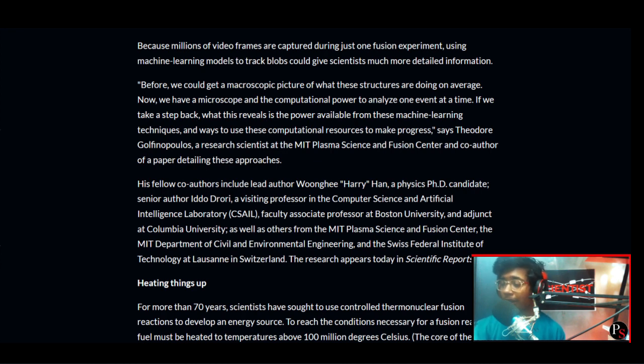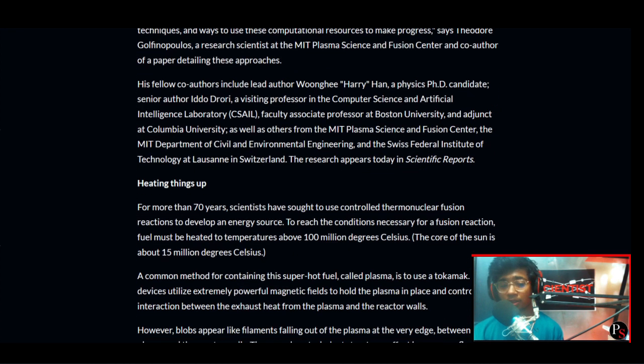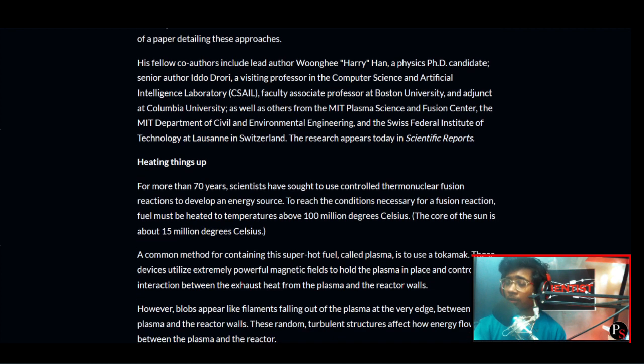from these machine learning techniques, and we can use these computational resources to make progress, says Theodore Golfinopoulos, a research scientist at the MIT Plasma Science and Fusion Center and co-author of a paper detailing these approaches. His fellow co-authors include lead author Woonghee Harry Han, a physics PhD candidate, senior author Iddo Drori, a visiting professor in the Computer Science and Artificial Intelligence Laboratory, a faculty associate professor at Boston University, and adjunct at Columbia University, as well as others from the MIT Plasma Science and Fusion Center, the MIT Department of Civil and Environmental Engineering, and the Swiss Federal Institute of Technology at Lausanne in Switzerland.